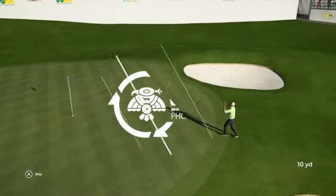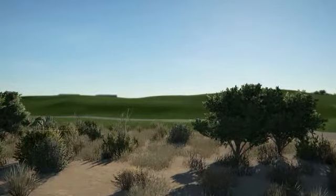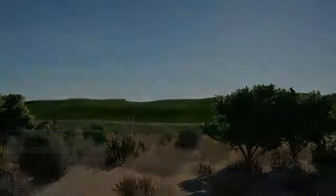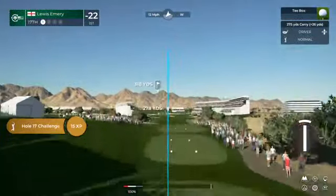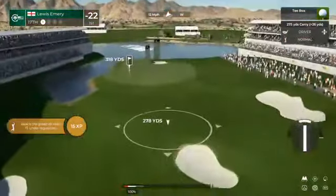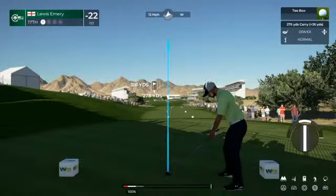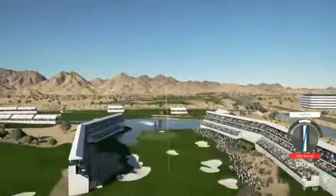If you're going to take out a driver, be mindful. The fairway does canter from right to left, so the golf ball could kick in that water hazard. Bailing out to the right, there's no shame in that. You always have an opportunity to get it up and down for the birdie. Quality shot, that one. Second shot here on the 17th.